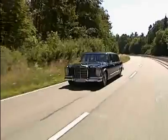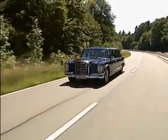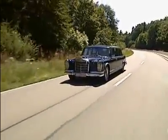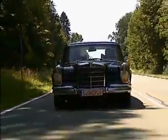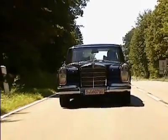Mercedes corporate brass tells its top engineers not to worry about time or cost. Simply put, the design team is told to create the best car in the world. It takes them 7 years to develop and build what soon is known as the Grand Mercedes. The 600 was filled up with a lot of innovations.